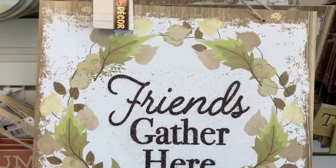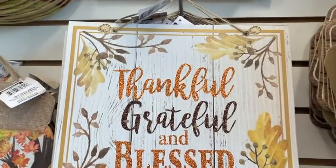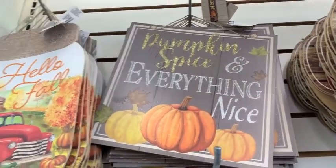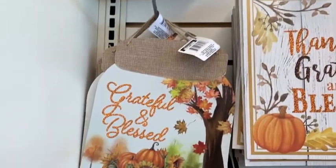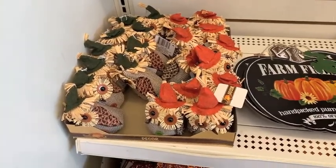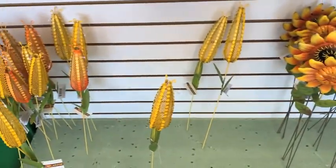Also, this neutral sign I thought was very pretty, friends gather here, and I love the distressing on it, and then thankful, grateful, and blessed. That one was really cute as well, and I love the distressed wood background. And then they had a few mason jar signs with a little bit of glitter on them, and they brought back their owls from last year, which are super duper cute. And like I said, they did have some glitter pumpkins. Those are a repeat from last year.